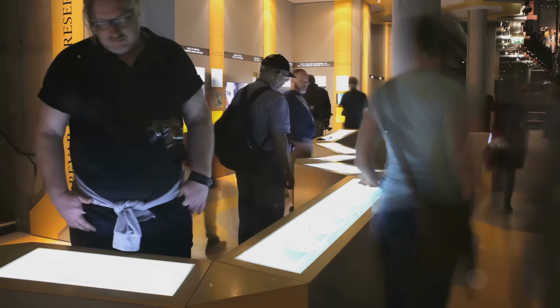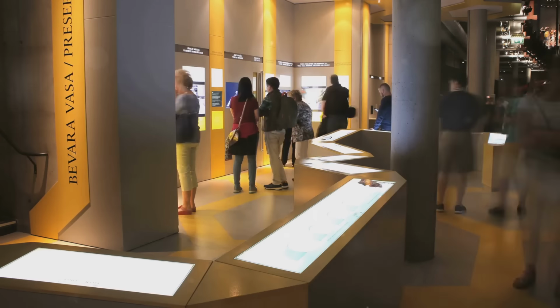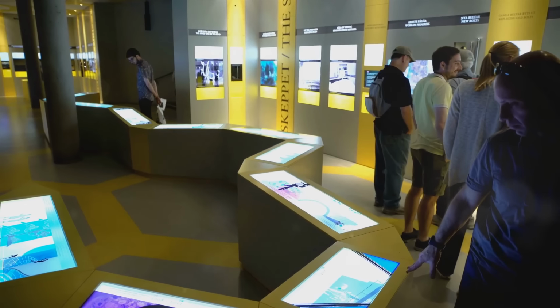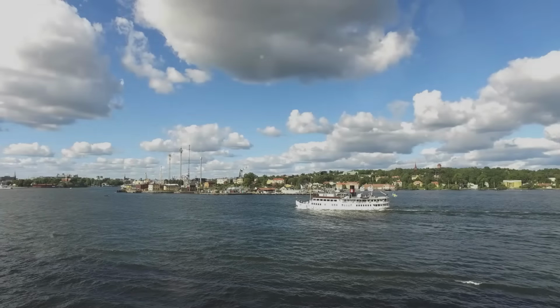For those seeking a livelier experience, the ABBA Museum awaits. This interactive museum celebrates the iconic Swedish pop group, their music and their enduring legacy.